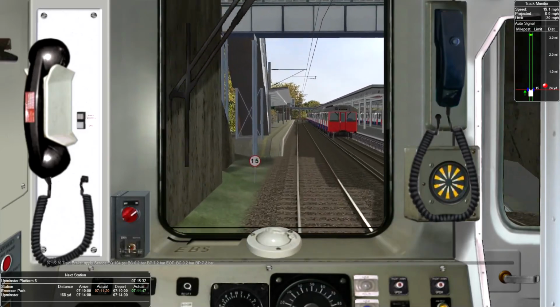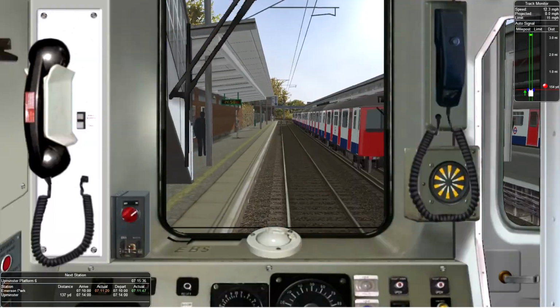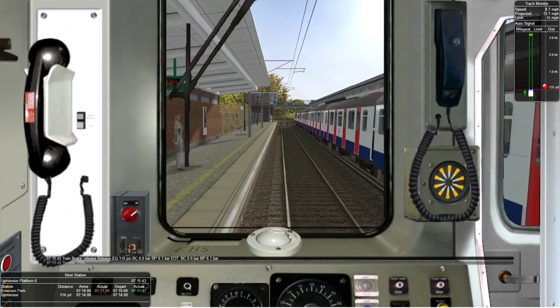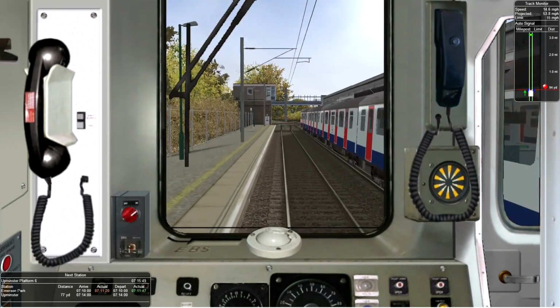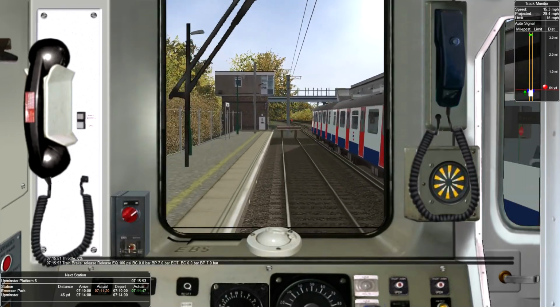Okay, now we're heading into Upminster. So you can see the District line trains here. A lot of these have now been converted to diesel electric trains to run on various unelectrified metro services like in Coventry and the Cardiff Valleys. I think they've also been trialled on the Wrexham to Bidston line.